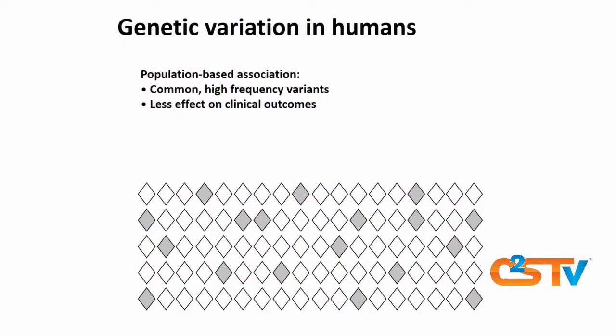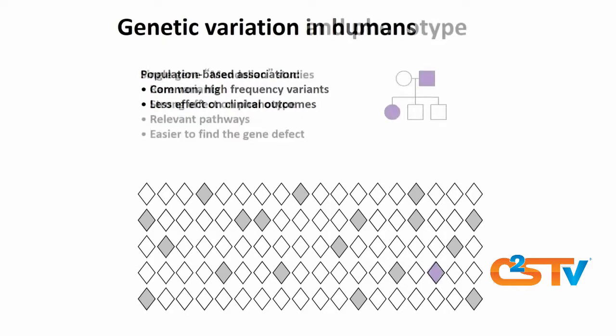And because these are high frequency variants, they don't have a huge effect on outcome, because if they were very bad for you to have, very deleterious, they would be selected against. And if they were really good for you, we would see those really dominating within the population. So by and large, these high frequency variants, while they're interesting and they help us learn about ancestry and ethnicity, they don't really teach us very much. They don't give us as much in terms of a clinical effect.